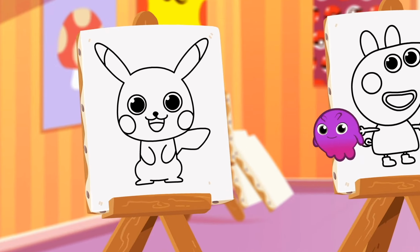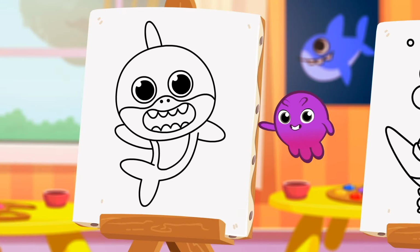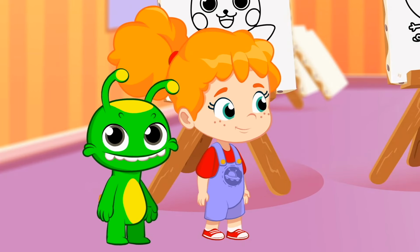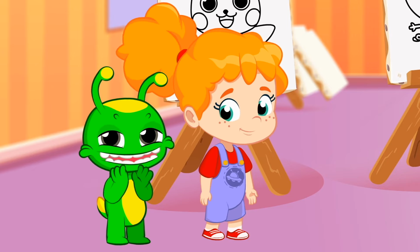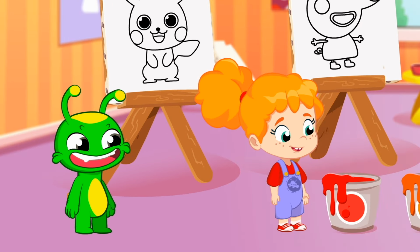We also have 4 drawings of different characters! Pikachu, Peppa Pig, Baby Shark, and Yoshi! They are so cool! Do you know the color of each one? Groovy, transform into a brush and help Phoebe paint the drawings with the right color!